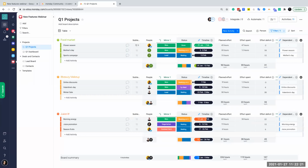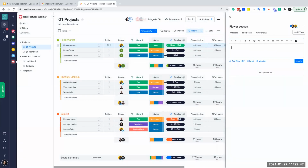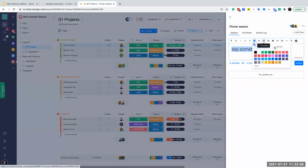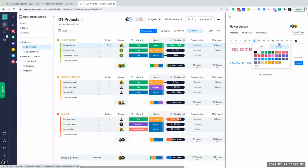I'll now go back to my board, and present a feature that was created to make everyone's life more colorful and every update more engaging. We now offer different font sizes and colors for the text within the update section. Let me show you. It's already here. I was trying some things out before, but let me just say something here and show how you can change the size. You can change the color. You can even highlight some stuff.